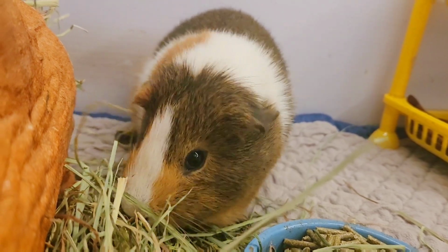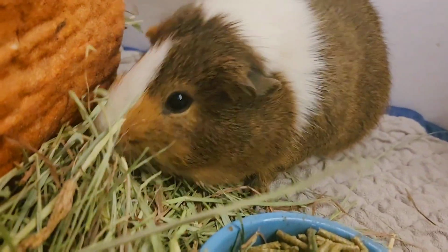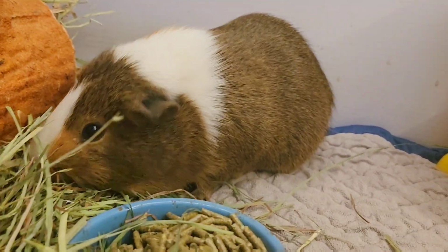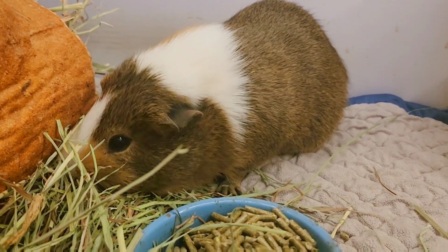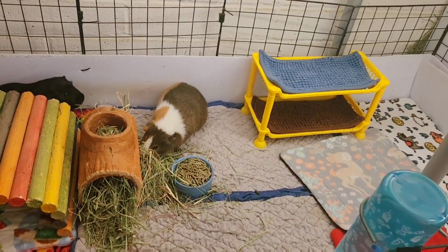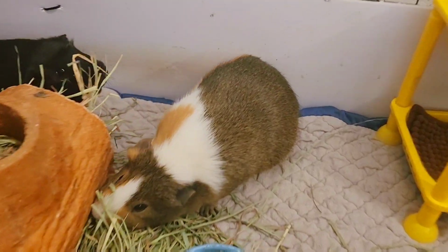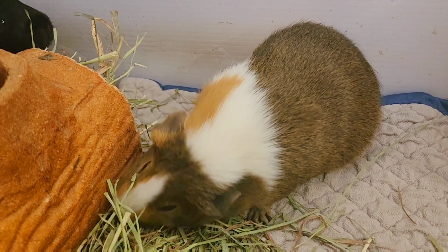Since I rescued Shrimp, there have been so many more emergencies and piggies that need to take priority when it comes to getting into a safe place like a rescue. And Shrimp is safe here in this really nice setup. So I would hate to take the spot away from an emergency situation.